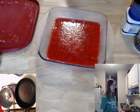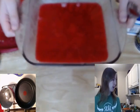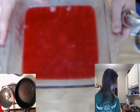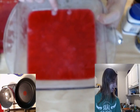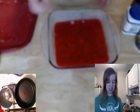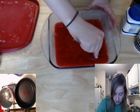I'm blocking some of the light with my body, so I apologize for that. But it's a very pink color. Very, very pink. This is some ice, I think, from the freezer on the edge. It kind of looks like maybe mold, but it's not. It's just ice. Alright, let's try some of this.